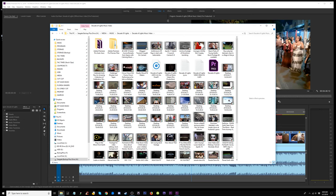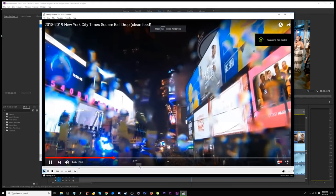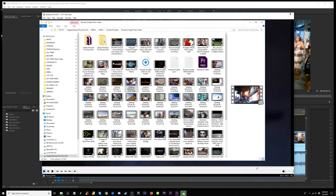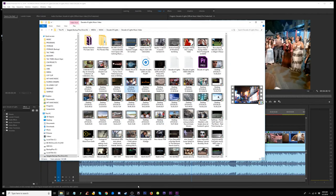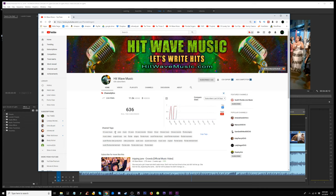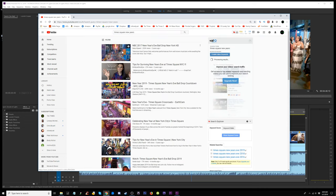So, what is this? This looks like New Year's. This looks like Times Square. What is this? It's Times Square. Alright. Well, let's go ahead and we're gonna look. I'm just gonna go to a YouTube channel here, and we'll search for Times Square New Year's. Okay, and we'll see what we get here.